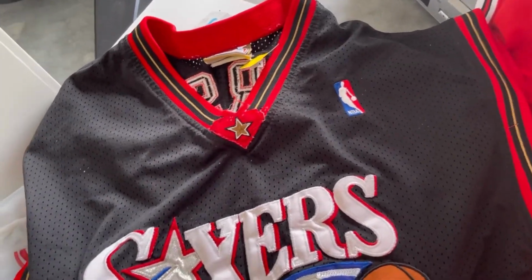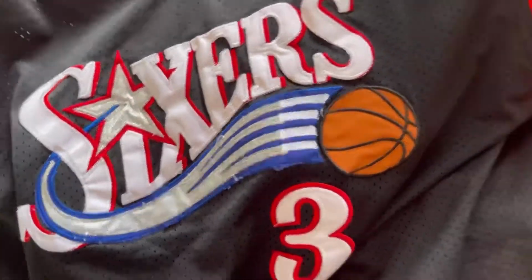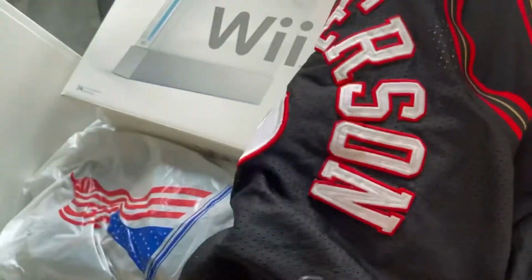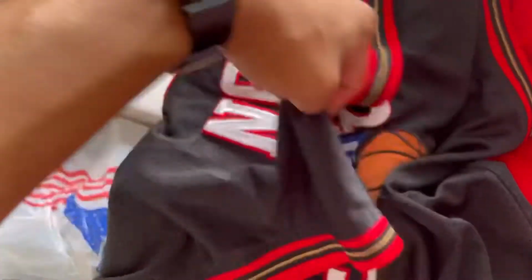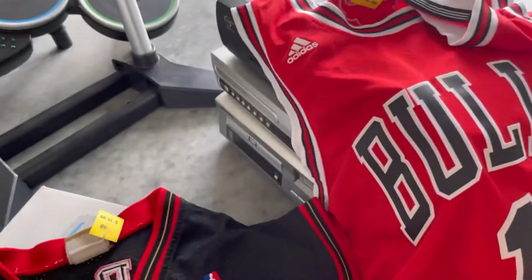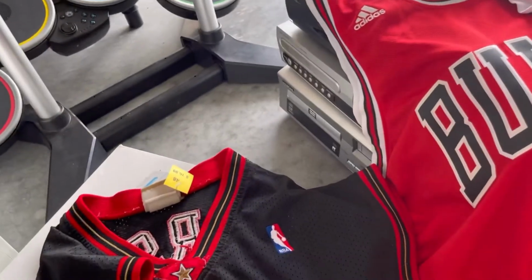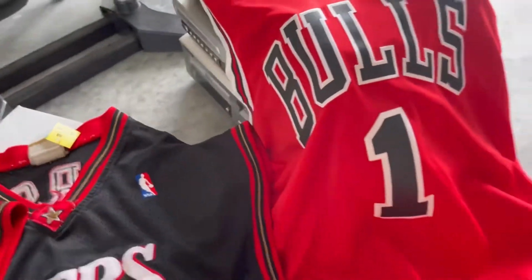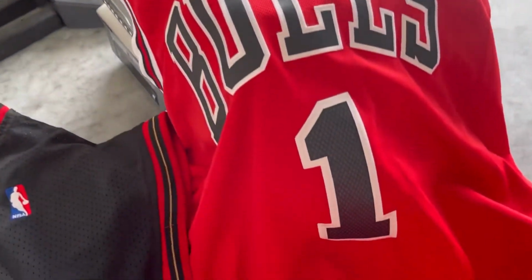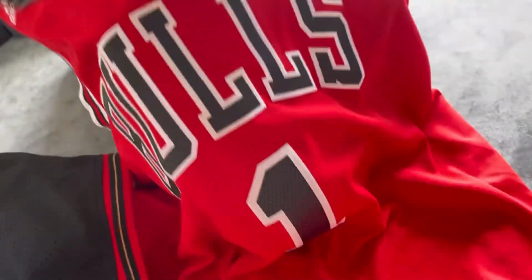I didn't even know it was the jersey section, but then I found this Iverson jersey that I thought was one of the weird Hardwood Classics, but it was actually an older one. And then she came by right on the other side and swooped in and nabbed all the other jerseys. I was like, whoa, you don't got to do all that. But anyways, picked up this Iverson jersey and this Derrick Rose Bulls jersey.